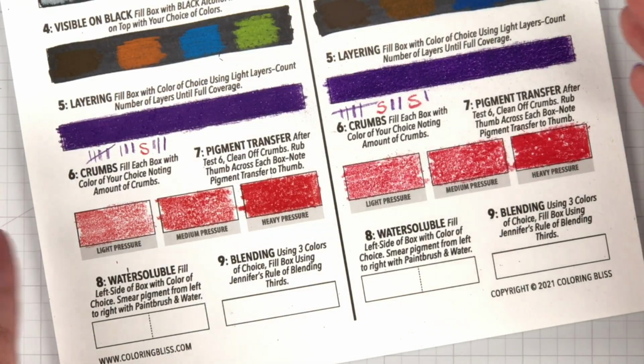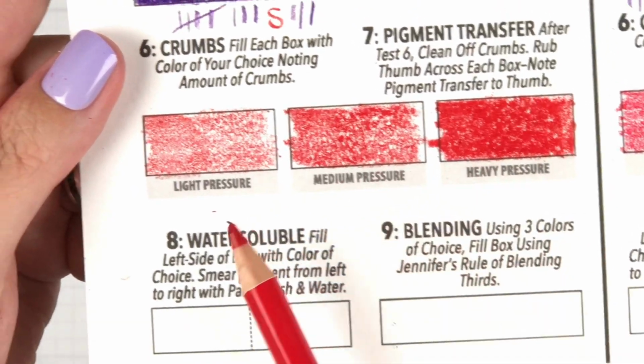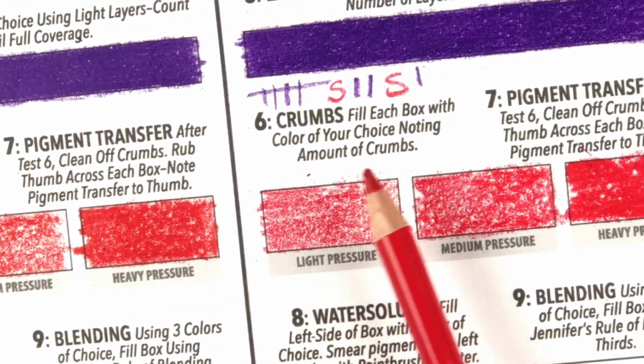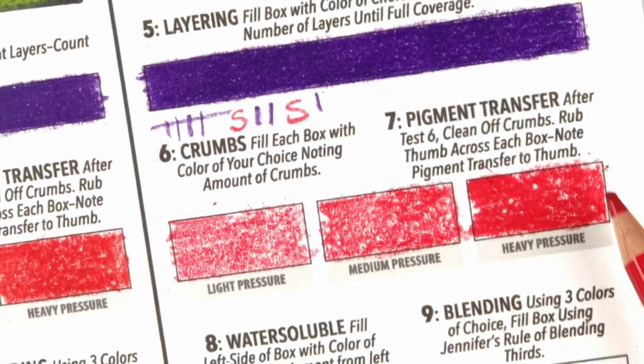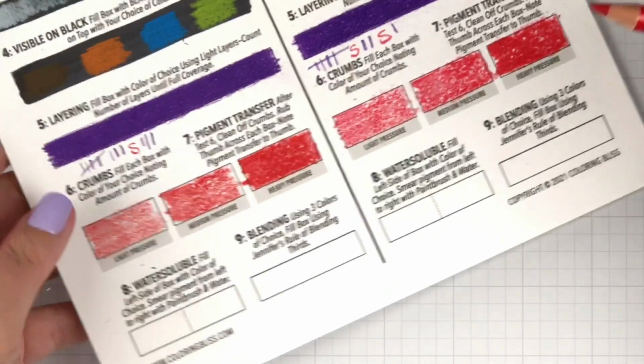Okay, as expected, we have fewer crumbs here on the Prismacolor side. Let me bring it up to camera so you can see the amount of crumbs. Almost none are showing here on the Prismacolor side. And then you come over here on the Holbein side and there's quite a few more crumbs that are visible here. If we were coloring on black paper, it would be even more evident.